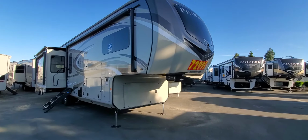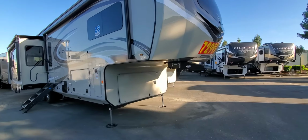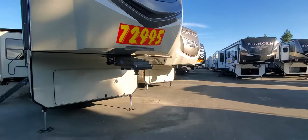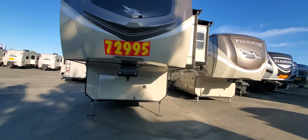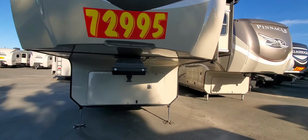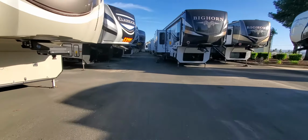Here's a walk around video of the Pinnacle that you're interested in. Obviously there's several talking points right out of the gates. Just whenever it comes to the beautiful appearance of this fifth wheel, it is a full profile unit, and on top of that, it is one of the few that's actually manufactured that does have a 102-inch wide body. Pretty much every other fifth wheel that you're going to look at in comparison is going to be 96 inches.